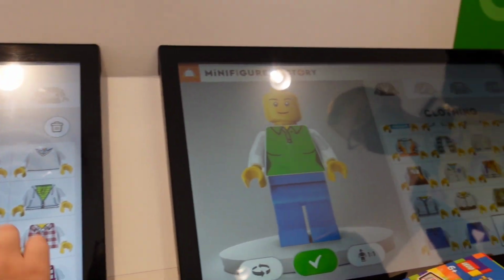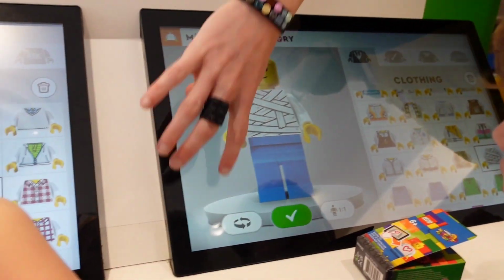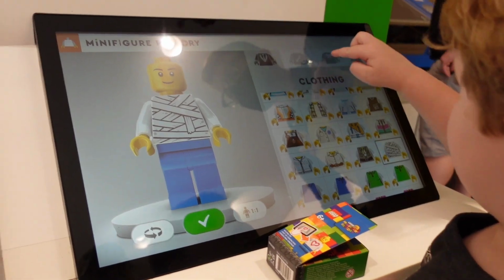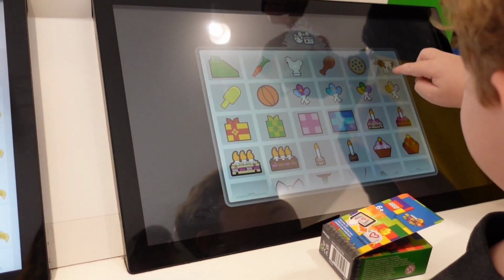The only thing you need to keep in mind is you're going to see that little rotate button. At some point, you're going to want to hit that to flip it to work on the back of the torso as well. Okay. Do the front and back. Those are stickers you can put on it.